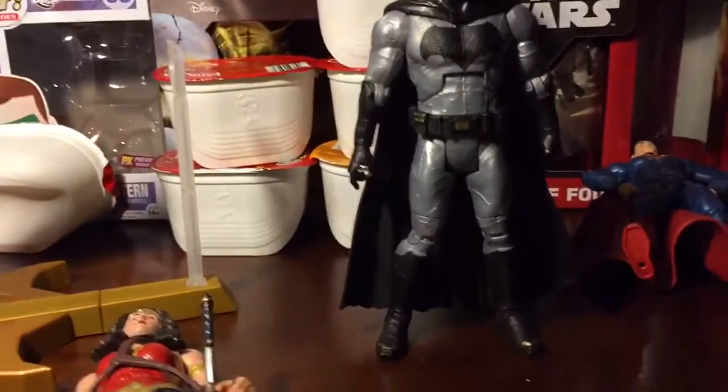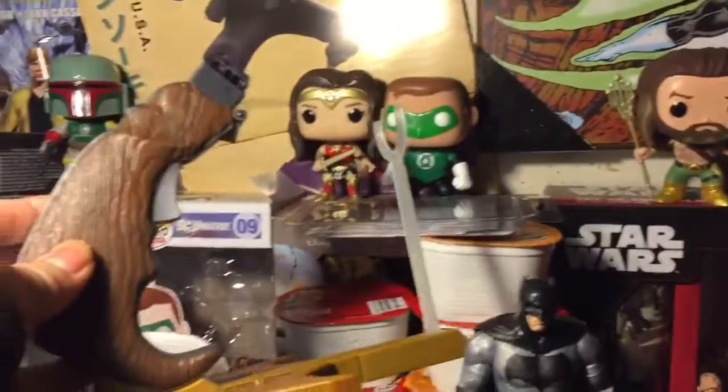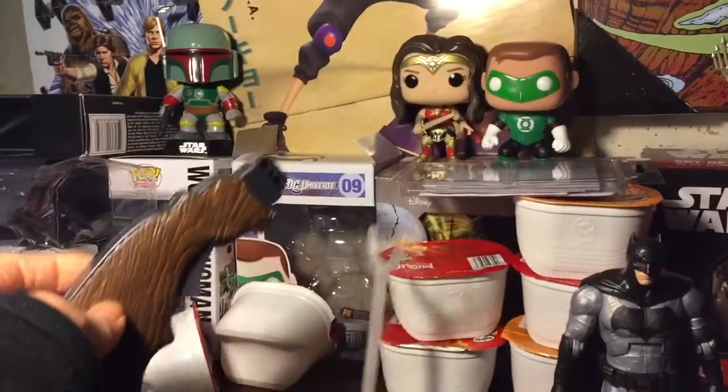Look at the legs. That doesn't look natural, how it's curved. But here's all the pieces it comes with for the Build-A-Figure, the grapple gun. And you see right there those three Star Wars Black Series toys.